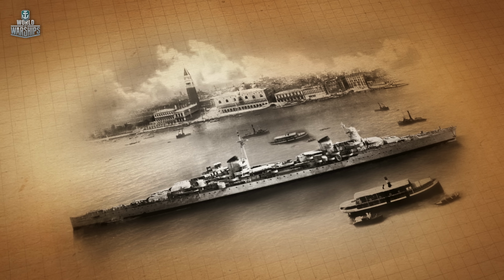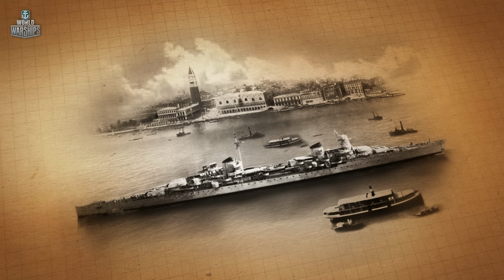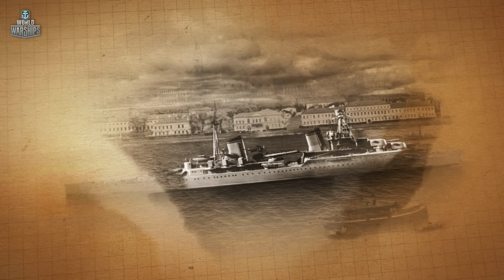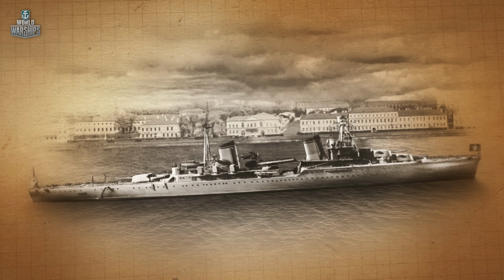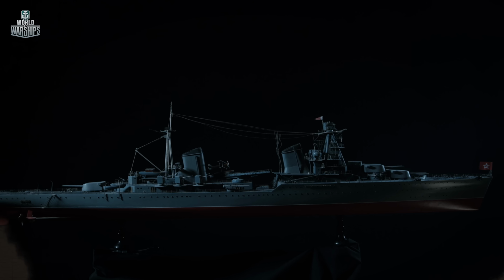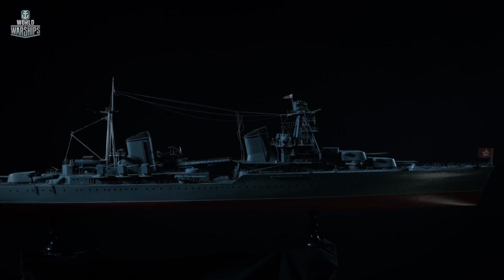Kirov was the descendant of the Italian Condottieri-class cruisers. Soviet engineers studied the documentation received from Italians and created an original design named Project 26. Still, you can tell by the cruiser's elegant silhouette that she is of Italian lineage.